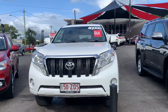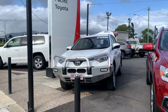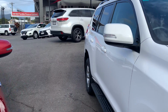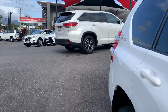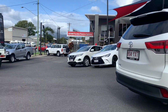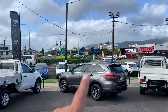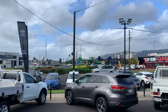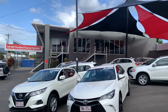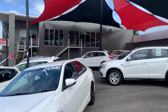So I just want to give you a bit of a tour of the vehicle itself and the dealership. In the background, as you can see, that's Far North Queensland, that's Cairns, the city. And up there, that big green-grey building is our showroom floor, two storeys.